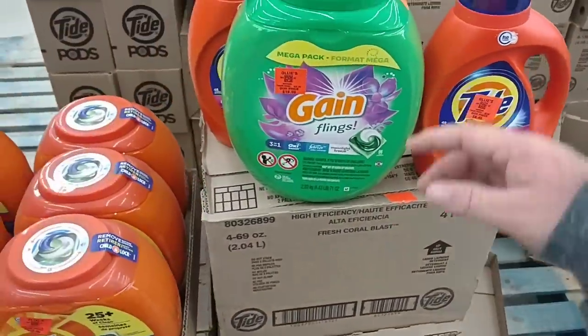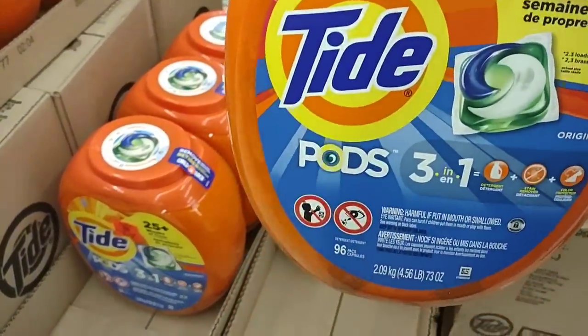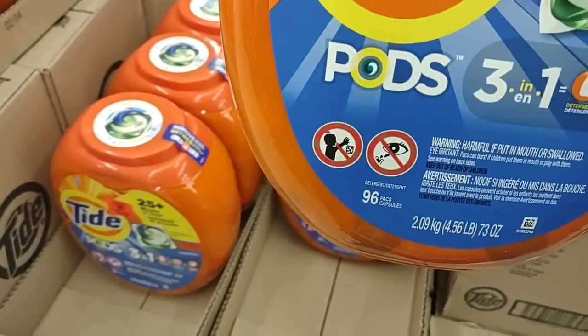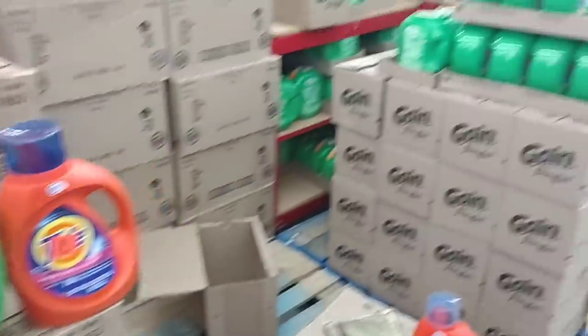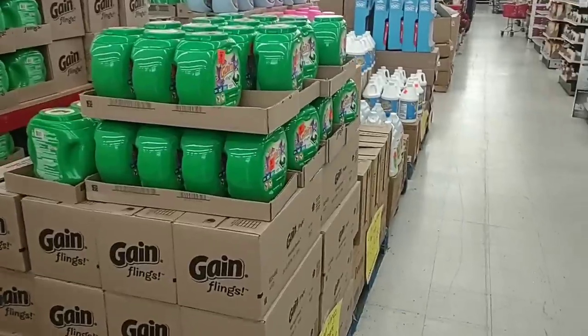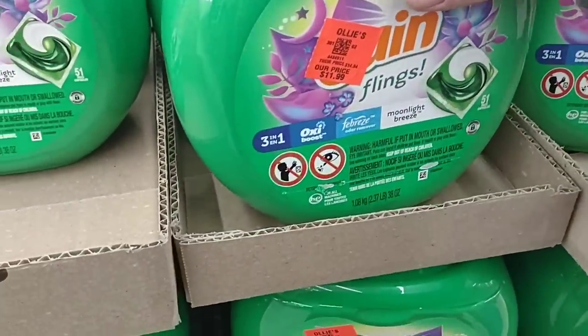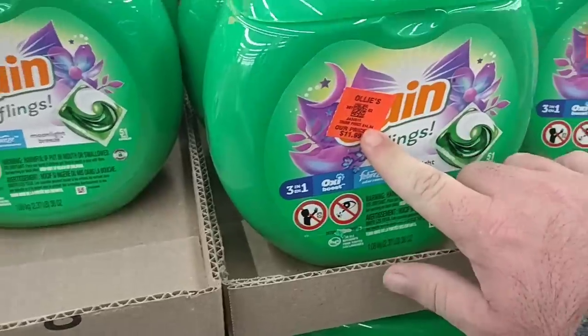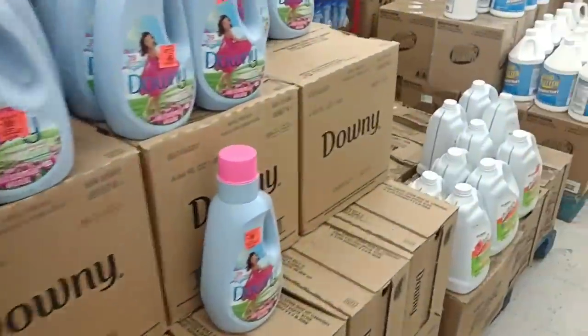This is a good reason to come to OLLIE'S. Got the, let's see, the pods here. $20 for 96. Wow, that seems like a pretty good deal. Okay. Finally found a couple decent deals here. Oh, wait a minute. Yeah, a couple decent deals. I don't know about this Gain here. 51 of them for $11.99. I mean, seems like the Tide's way better.